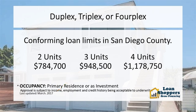$948,500 and $1,178,750 respectively. But these require a 25% down payment using a conventional loan. That's at least $316,000 if you bought it at the maximum conforming purchase price. If the purchase price is above $1,264,600, then you'll need to put more than 25% down. A good alternative may be to use a non-conforming loan where you only need 15% down as an owner-occupant.